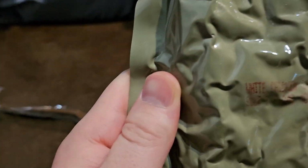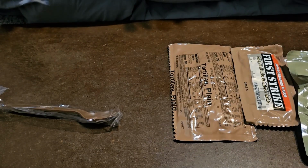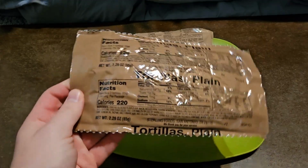Interesting enough, this main does not have any. Oh, yeah, it does. White chicken chunks. And of course we have our FRH as always, and we will get this out onto a tray. Alright, we're going to be starting off with the plain tortillas.